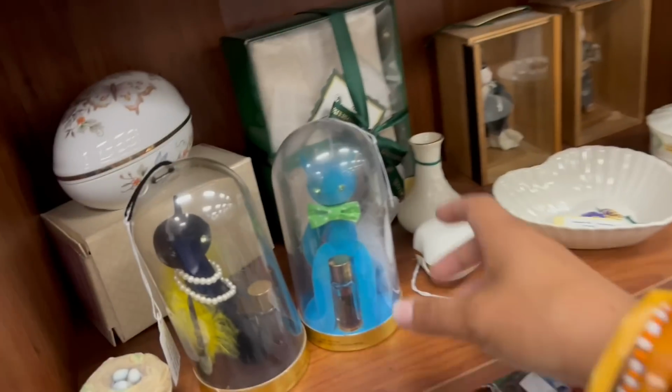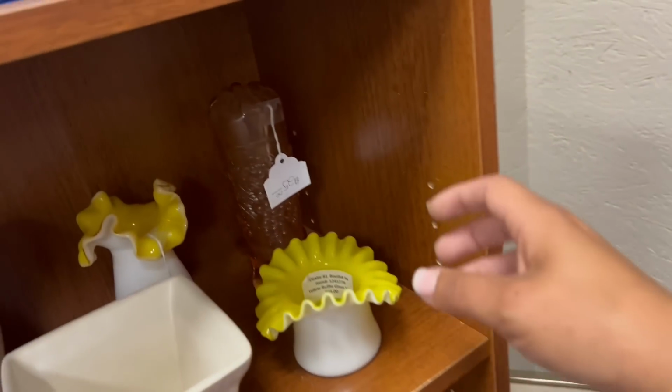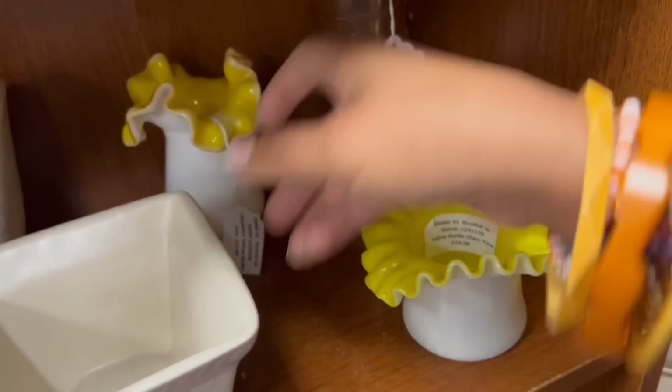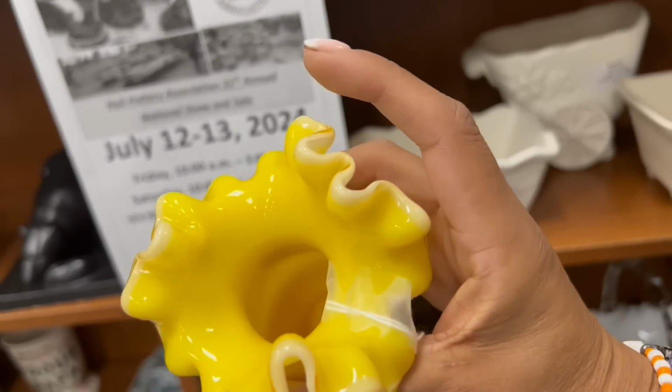And I don't usually pick these up. Unfortunately, this one's got liquid in it, but I would get that color with the bow tie. If it didn't have the liquid in it, I don't mess with liquid under any circumstance. Wow, this is really pretty. 24 on that one, but this one's 15, and I like this one better. This one's gonna come with me.